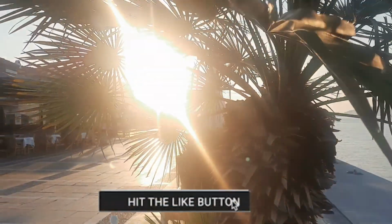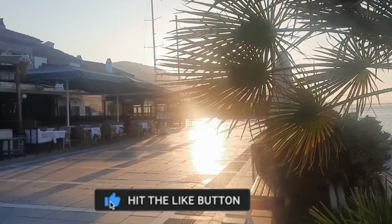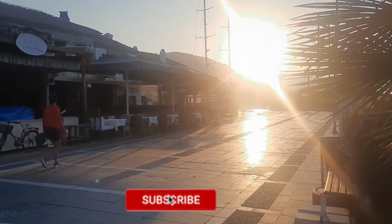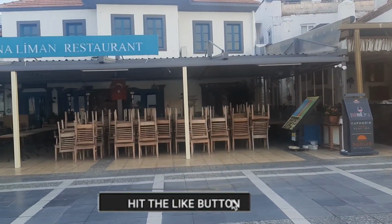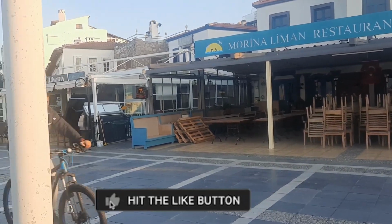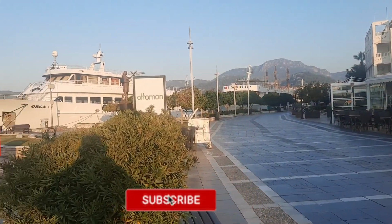Life is so much better with sunny days, and we have a lot of them in this winter time here. The temperature is between 20 and 30 degrees some days. Just in the morning it's really cold. You see lots of restaurants closed on the marina, but a lot of them are still open as well. Do you know which ones? Let me show you. Stay with me, guys.